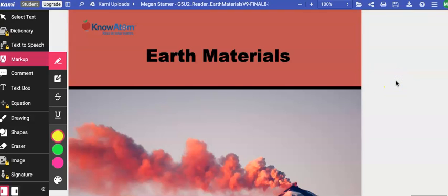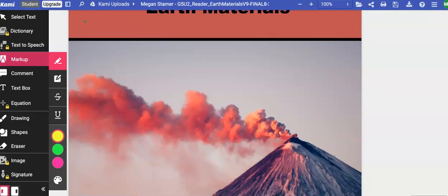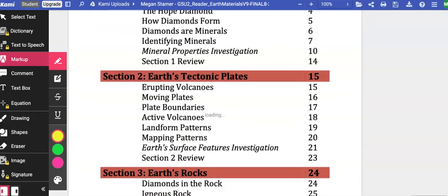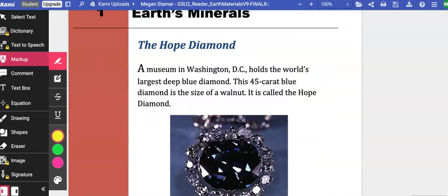Today we're going to read and highlight Lesson 1 of Unit 2, Earth Materials. So make sure that you have your student reader at hand or that you open up your version of Kami with the student reader. And let's open up to Lesson 1 on page 4, which is called Earth's Minerals.